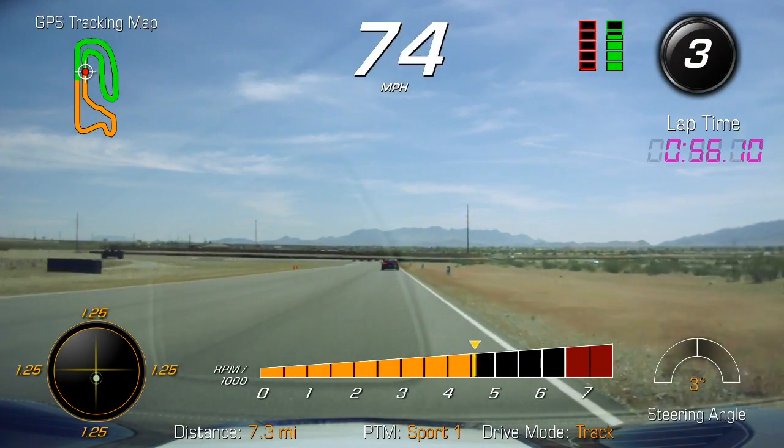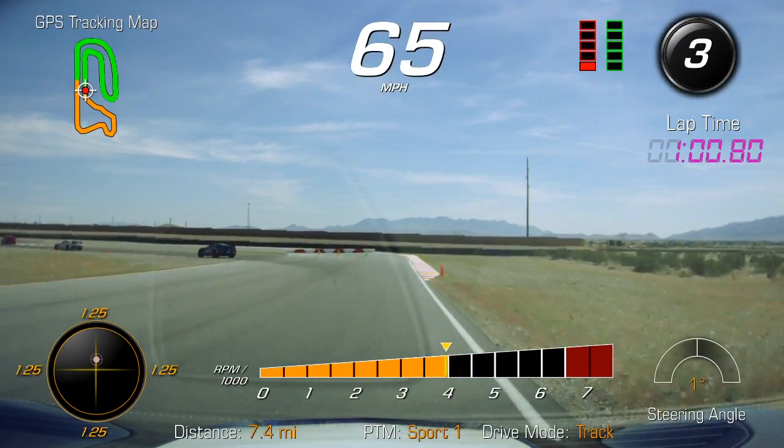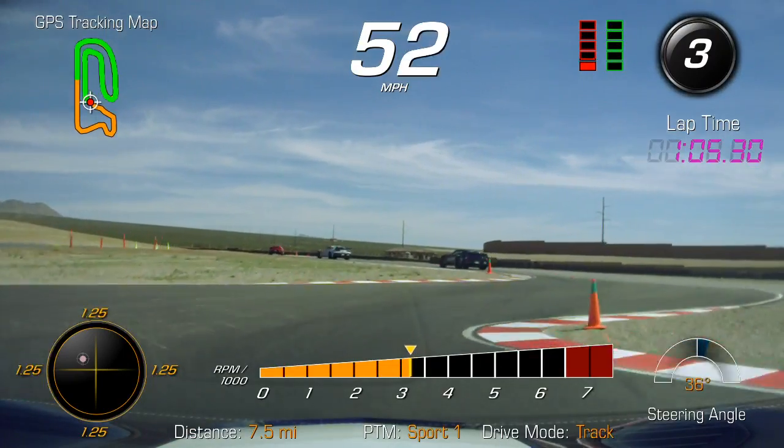Want you to be a little lighter on the brakes right here. A little lighter. There you go. That's good entry speed. Now you can just balance on the brake lightly through there. Power for a moment. Now let's fix this mistake.